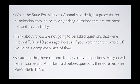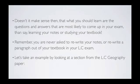You see, when the State Examinations Commission designs a paper for an examination, they do so by only asking questions that are most relevant to you today. If you think about it, you're not really going to be asked questions that were relevant 7, 8, even 10 years ago, because if you were, then the whole Leaving Cert would be a completely outdated system, and that would make it a waste of time. Because of this, there's actually a limit to the variety of questions that you will get in your exam. And like I said before, questions therefore become very repetitive.